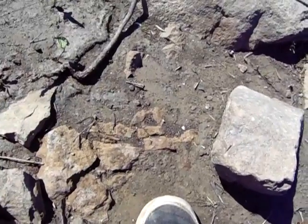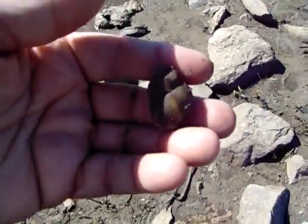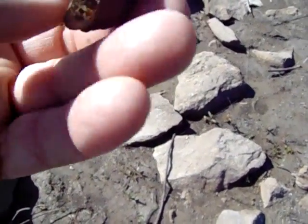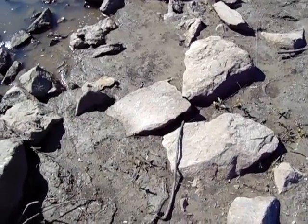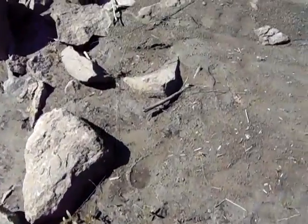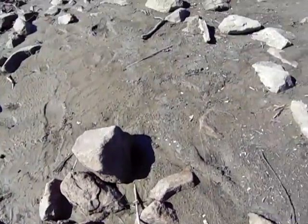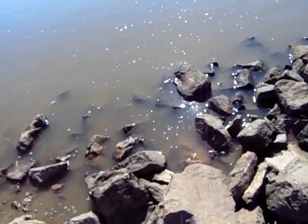Oh. There's a bigger shell there. Little bitty crab might fit in that one. A baby crab might fit in there. Alrighty, if I find anything else.